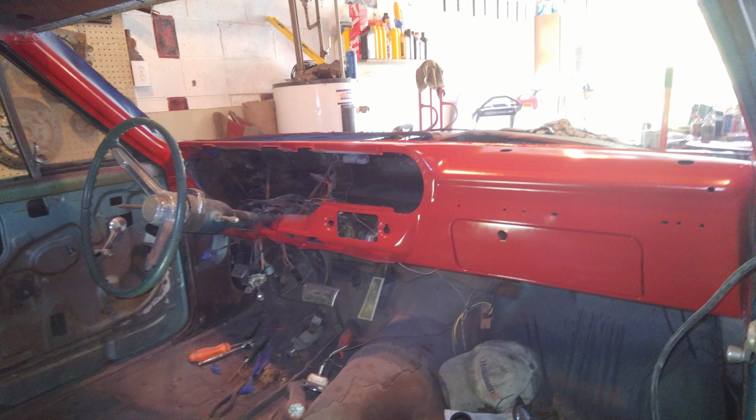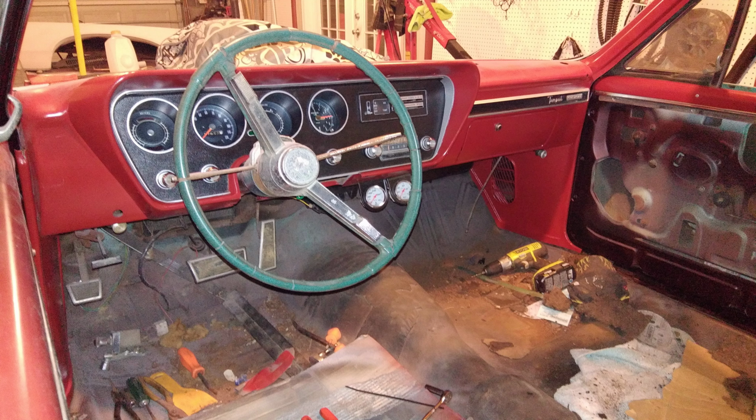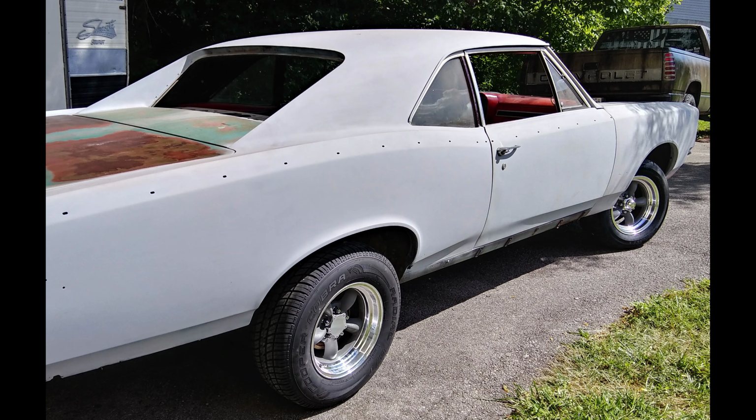Oh, here's the dash. Starting to get it painted red like my old 66 was. There's the dash. It's got new plexi going across all the gauges, the plastic. It's installed here. We got the gauges underneath the dash, but those are going to change. Had to get some new wheels. Now that she's running, going to have a nice interior. Got to get the wheels.